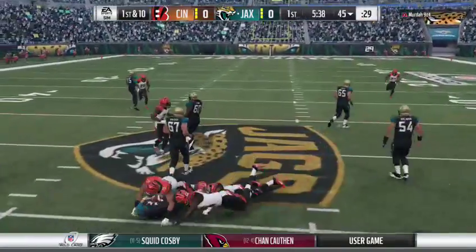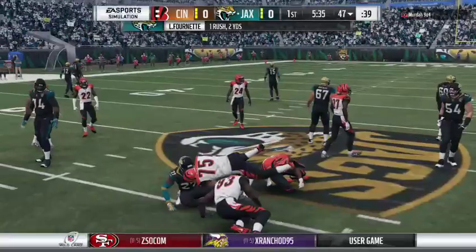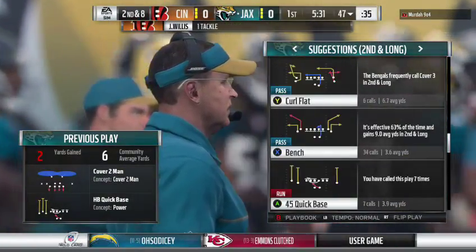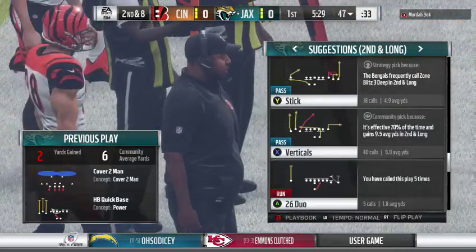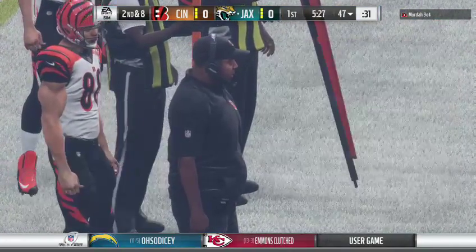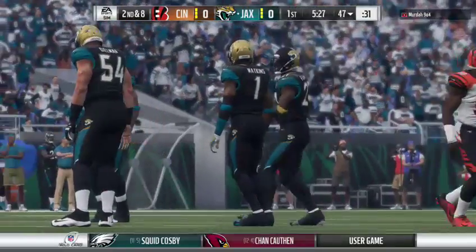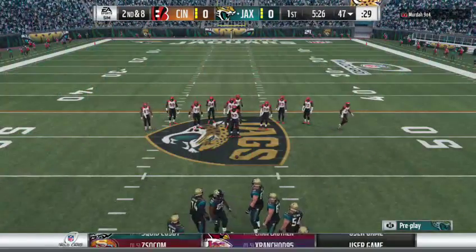A first carry for Leonard Fournette. And a minimal gain here as he's up to about the 47-yard line. 2 yards on the pickup there. It'll be 2nd and 8. Well, he was looking for some running room, and there wasn't a whole lot of it there on that play. I think he was lucky to get a couple of yards out of it because those defenders, they were rallying to the football pretty quickly. 2nd down following the run.